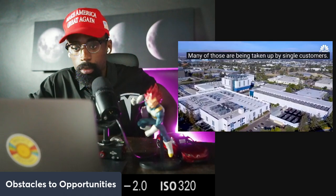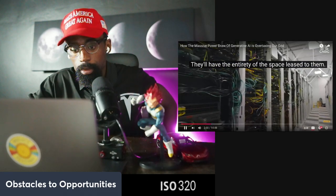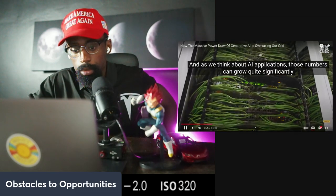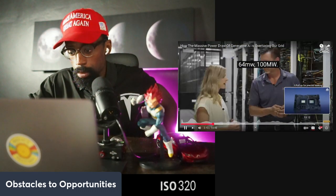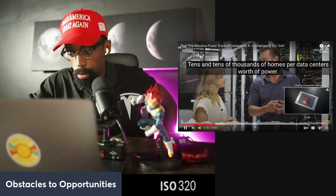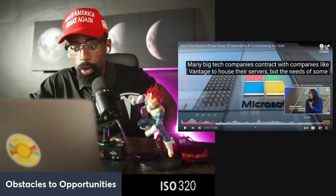Many of those are being taken up by single customers. They'll have the entirety of the space leased to them. And as we think about AI applications, those numbers can grow quite significantly beyond that into hundreds of megawatts. 64 megawatts, 100 megawatts, how many homes, on average? Tens of thousands of homes per data center's worth of power.